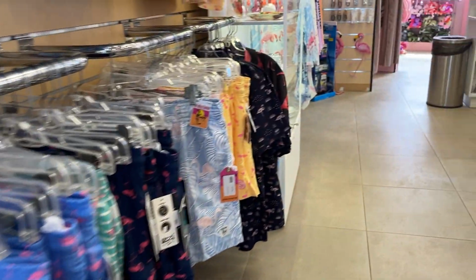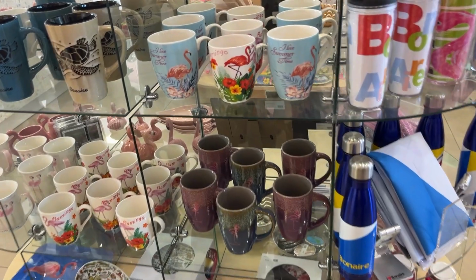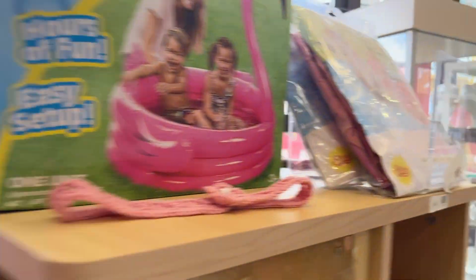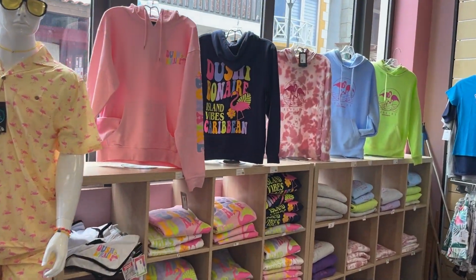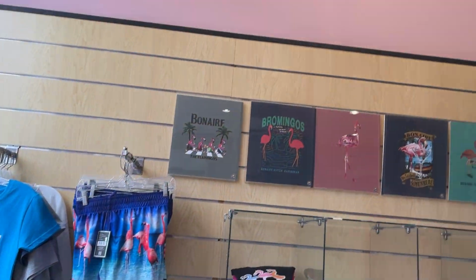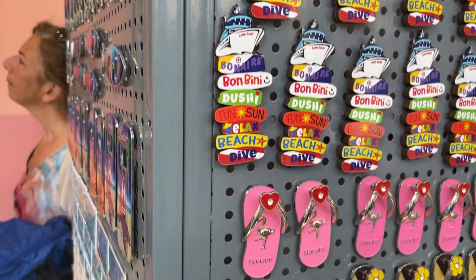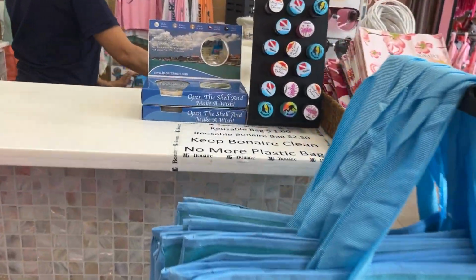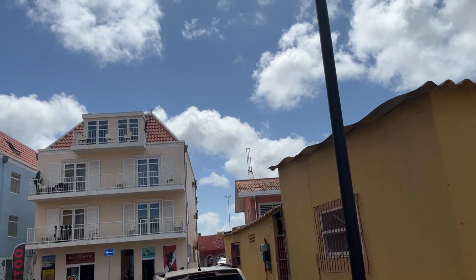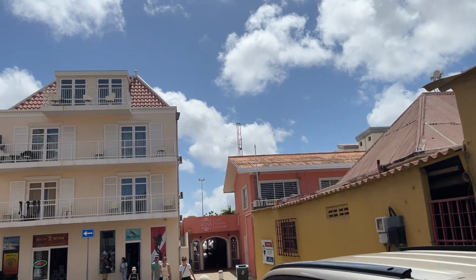Look for you. Got some nice coffee cups. If you are a collector of all things flamingo, this is the store. Another section with stores, and look up there, you can see this a lot here. Seen it in Aruba, where they have these apartments on top of the stores.